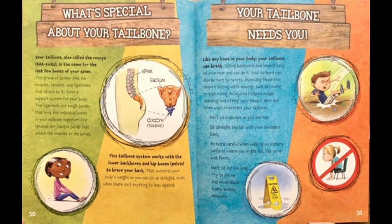Here are some ways to protect your tailbone. Don't sit sideways on just one hip. Sit straight and tall with your shoulders back. Be extra careful when walking on slippery surfaces where you might fall, like ice or wet floors. And don't sit for too long. Try to get up and move about every 20 minutes.